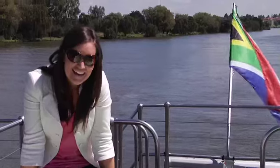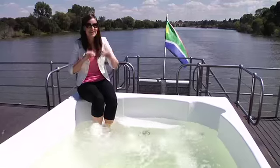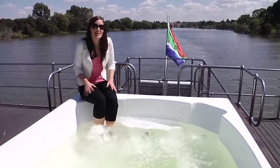I'm on the Spirit of Jen on the Vaal River. Can you guess what I'm doing? That's right, I'm in a jacuzzi at the top of the boat, enjoying the sunshine on a Monday afternoon.